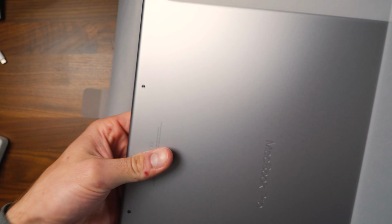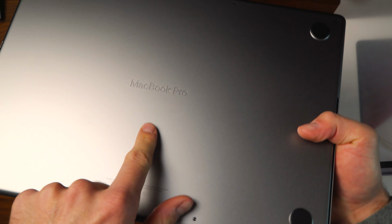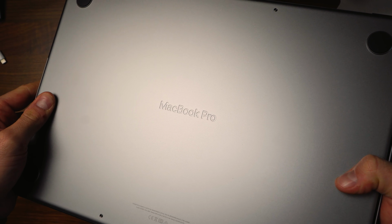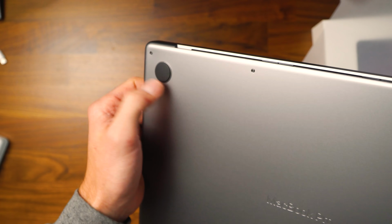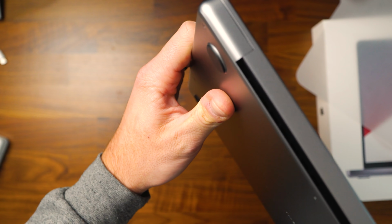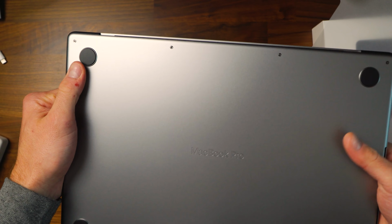So another thing people have been mentioning is now it's got this MacBook Pro etched into the metal, which I think just looks really clean. And it's got some really tall rubber feet. So when you set it down, you can see those rubber feet stick out quite a ways. I think that's really nice because this is going to be much more stable than the previous models.